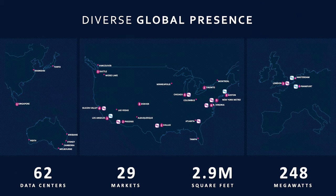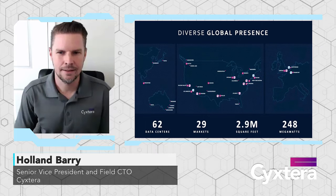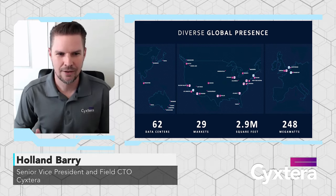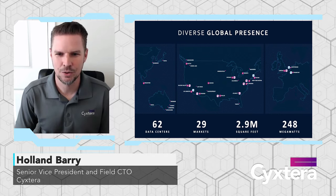A little bit about Cyxtera before we jump in. Cyxtera is a global leader in enterprise colocation and interconnection. We've got 62 best-in-class hybrid-ready data centers spread across 29 markets. We have just shy of 300 megawatts of power capacity and just about 3 million square feet of raised floor space. We've also just recently joined forces with Hewlett-Packard Enterprise as part of their service provider partner program and are also part of the Cloud 28 Plus solution provider community.